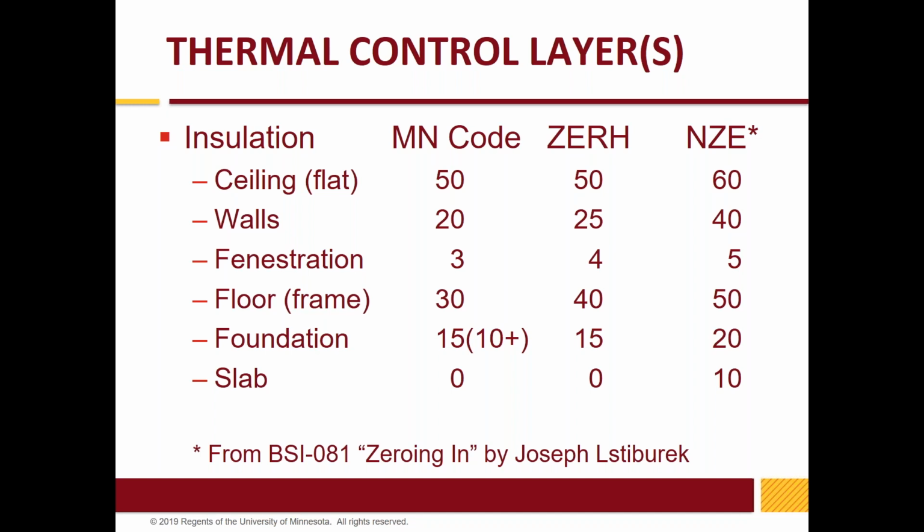And basically what Joe's saying is, if you want to go for net zero energy today, based on the cost of renewable energy supplies today, primarily photovoltaics, you're going to want to invest beyond zero energy ready levels to get the loads down under control so you can go with a much smaller renewable energy system. So again, those are just guidelines. I think some good guidelines, by the way, to kind of guide where you're going. Passive house, of course, has levels that are probably at net zero energy or beyond.